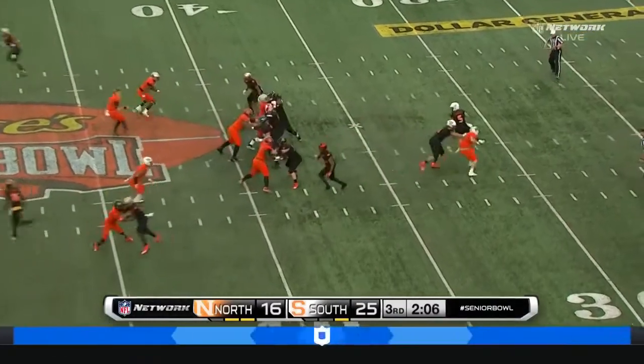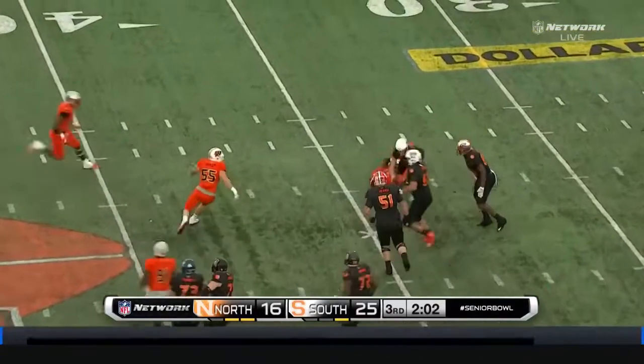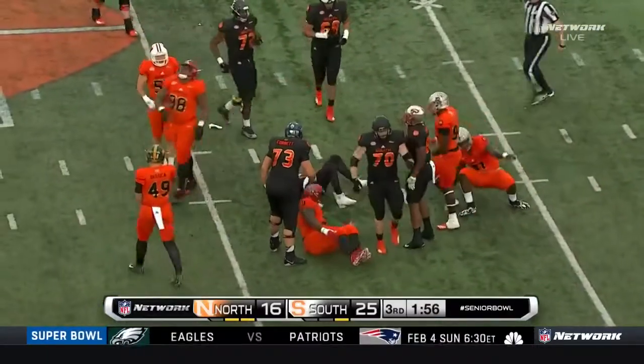The final play of the third quarter. Lauletta, the play fake. Look out. Lauletta ripped down. No, he stays on his feet. Again, stays on his feet.